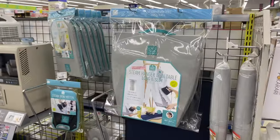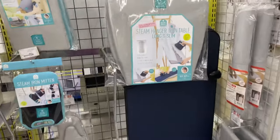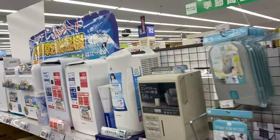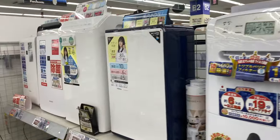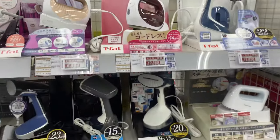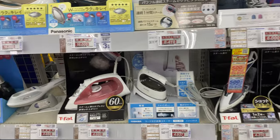Okay, next section. Steam hanger iron table. It's iron table. I've never seen an iron board over here, just iron tables. What's that? Dryer for clothes. Okay, so you have the steamers over here. It is quite popular too in Japan. Steamers. You have iron.